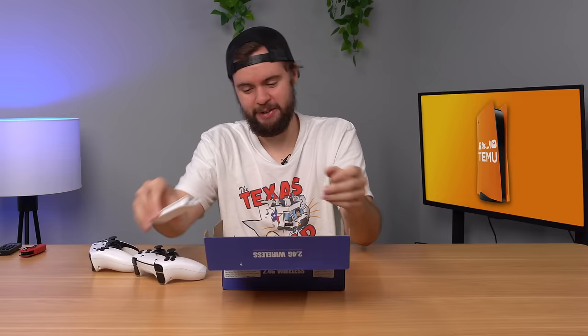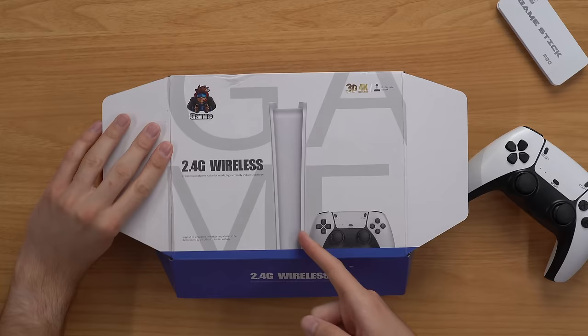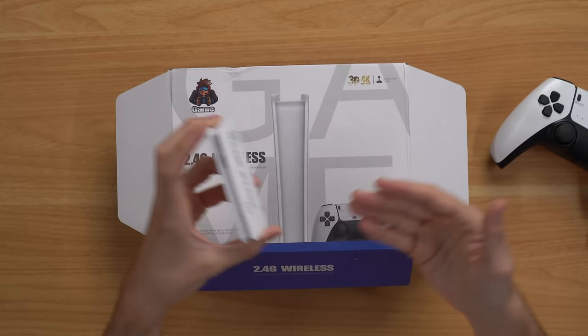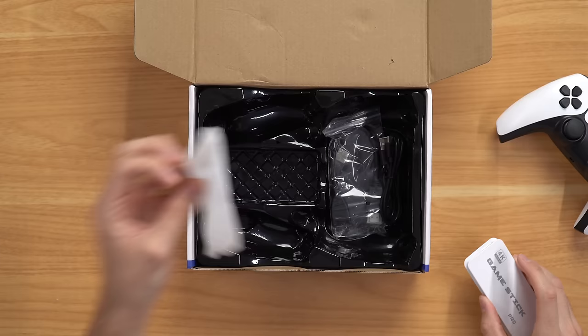GameStick Pro? Hold on. The photo they show me, look at this here. Look how large that looks here. Dude, they made this thing seem like it was twice as big, three times as big as a controller. But in reality, this thing is about half the size of a controller. What a dupe here. What a bait and switch. Throw this little baggie off to the side.